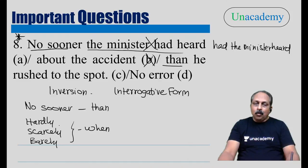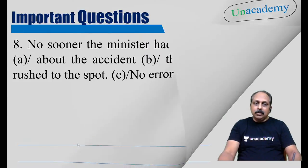Two things you have to remember. One is a combination. The other one, inversion, or the sentence should be in interrogative, not in affirmative. Please go to question number 9.